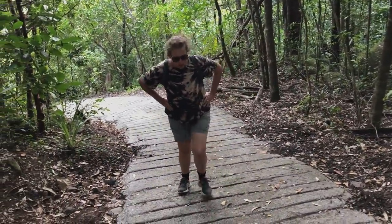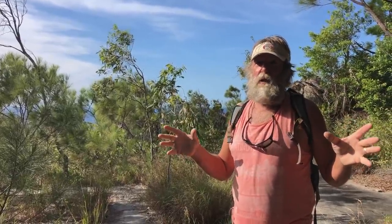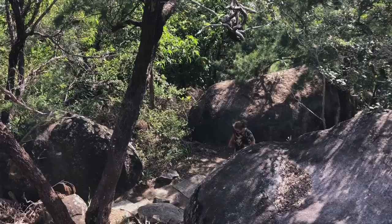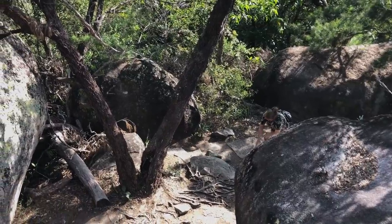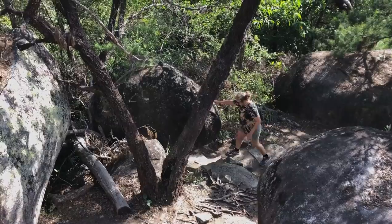How steep is it? It's steep. Yeah. This was the centre of the Battle of the American side for the Battle of the Coral Sea, so it's really important to have good communications, good navigation. This is how I walk up hills. I'm turning into a mountain goat now.